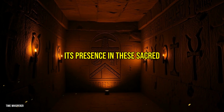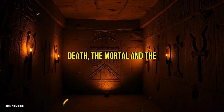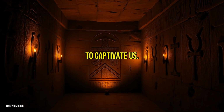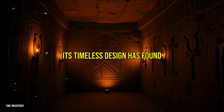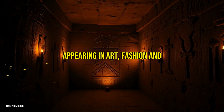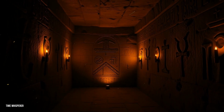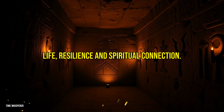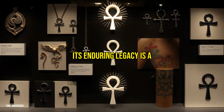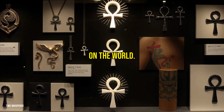Its presence in these sacred spaces underscores its importance as a bridge between life and death, the mortal and the divine. Even today, the Ankh continues to captivate us. Its timeless design has found its way into modern culture, appearing in art, fashion, and even popular media. From jewelry to tattoos, the Ankh remains a symbol of life, resilience, and spiritual connection. Its enduring legacy is a testament to the profound impact ancient Egyptian culture has had on the world.